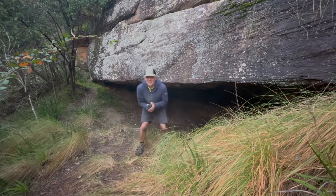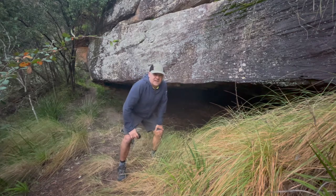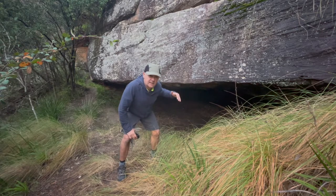Ooh, bit of a cold winter's morning. I'm at one of the national parks around Sydney, what I believe to be quite a significant indigenous site. Now, for obvious reasons, I won't be giving out any locations. This is only a small cave or an overhanging ledge.